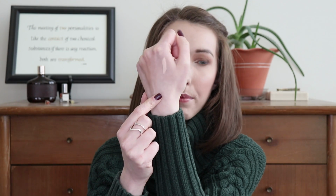Here's what the shade Fair looks like. It's a pretty good shade match. As you can see, it's actually a fair shade. Yay! And it is a little pink. I would prefer it to be slightly less pink, but it does obviously work well under me. I think my under eyes look pretty good. And what I like about it is pretty full coverage.